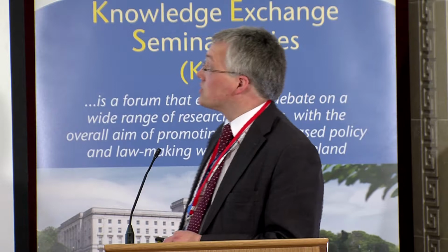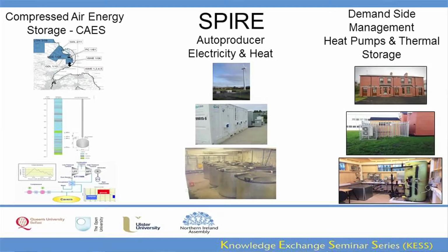This is the auto producer. Here we have a wind turbine at Dundalk Institute of Technology, who are our partners. This is a redox flow battery. It's got lots of weird liquids in there that combine and separate and store energy.